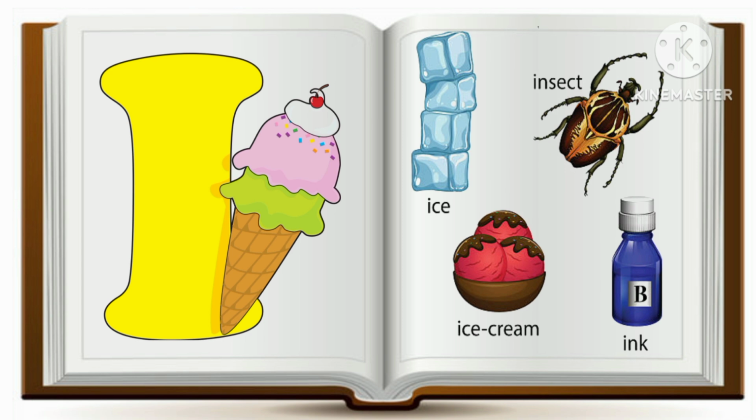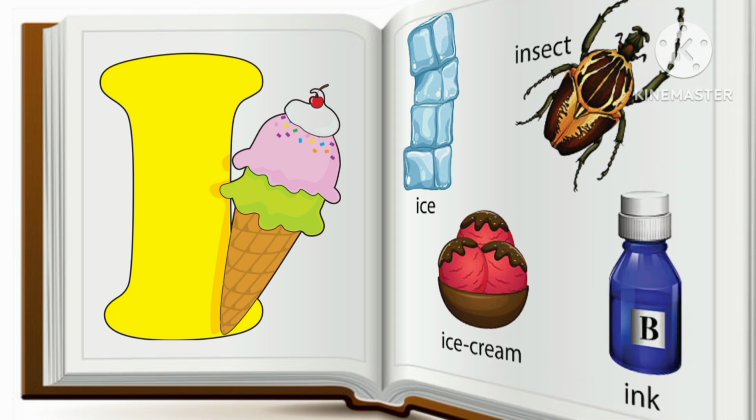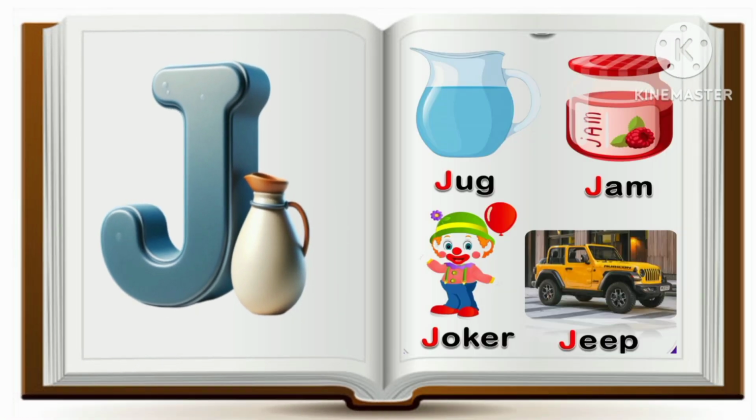I for ice cube, I for insect, I for ice cream, I for ink. J for jug, J for jam, J for joker, J for jeep.